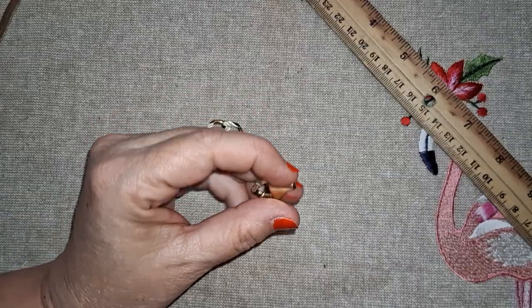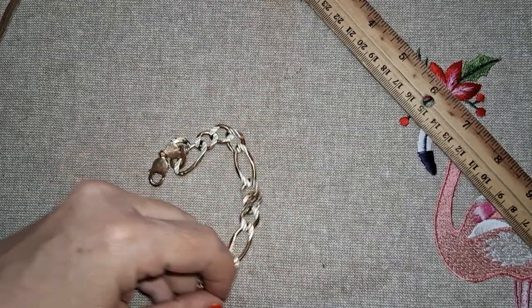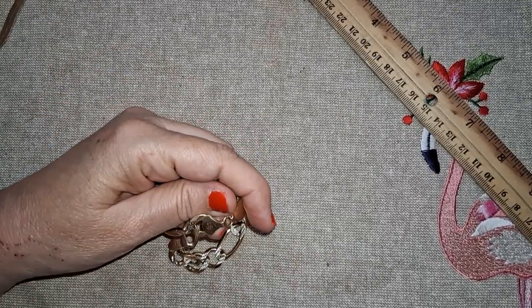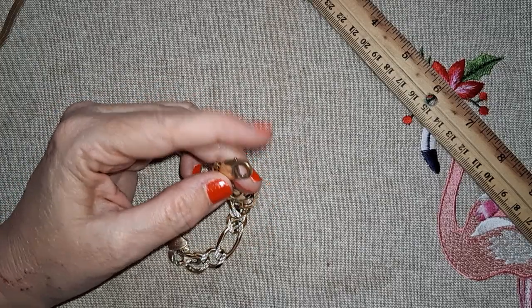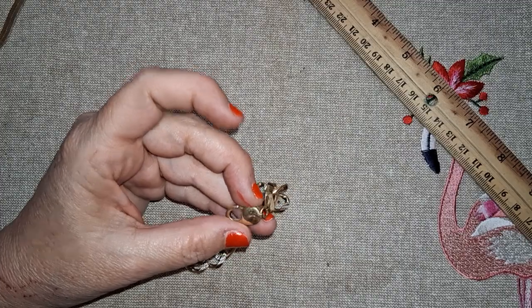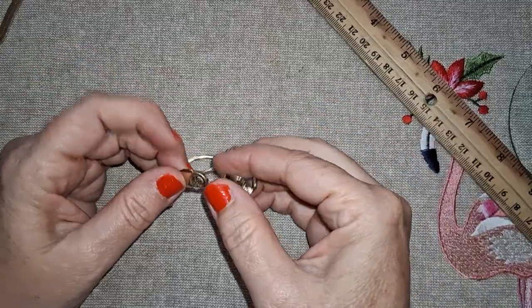And this says 417 RB. And it says made in Italy. 417 RB. Made in Italy. And the clasp says 10 karat. Nice lobster clasp.